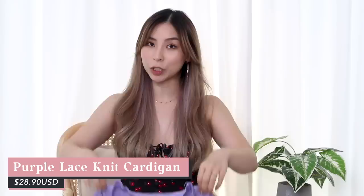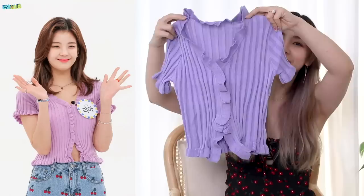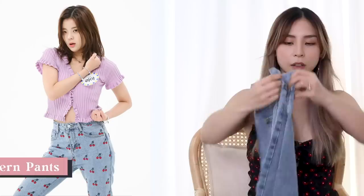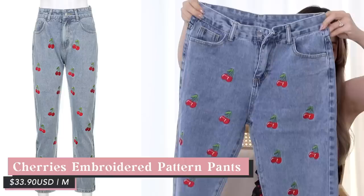We're going a little bit more casual here. This is a lace knit top that is worn by Leah from ITZY. I feel like I've seen this sort of style top everywhere online, but yeah, it is worn by a K-pop artist and I thought I'd get a pair of jeans to go with it. These ones are really cute. So Leah does wear these jeans. It's got little cherries on it. Look how cute that is.